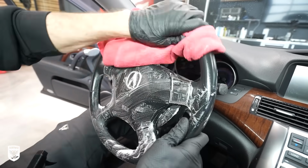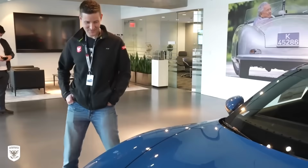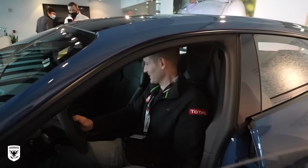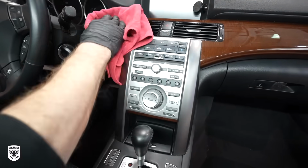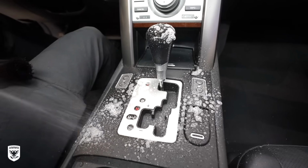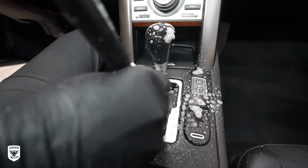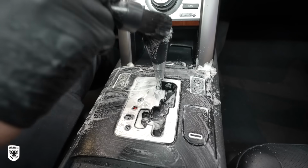And I'll start off with the steering wheel first because anyone who buys a car always seems to just get into the driver's seat and put their hands on the steering wheel. You want to remove anything that reminds that person that you have been in the car before them. Same concept on the center console, buttons, shifter, and the cup holders.